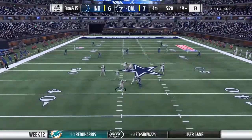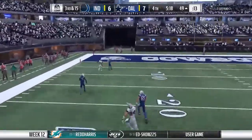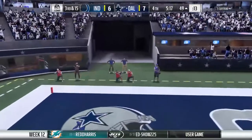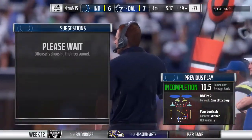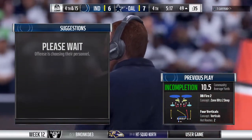He'll look to throw. He's going to air one out. And incomplete. He can't hang on. Would have been a nice catch. Instead, it brings up a 4th down.